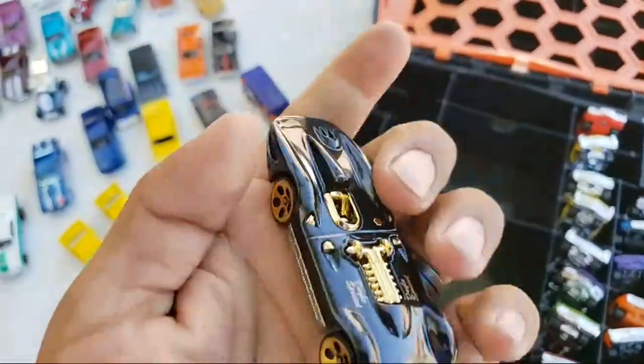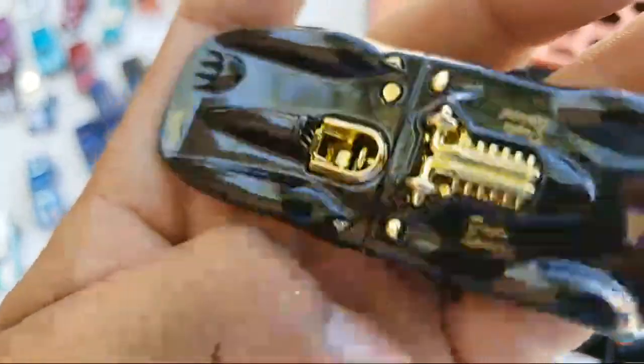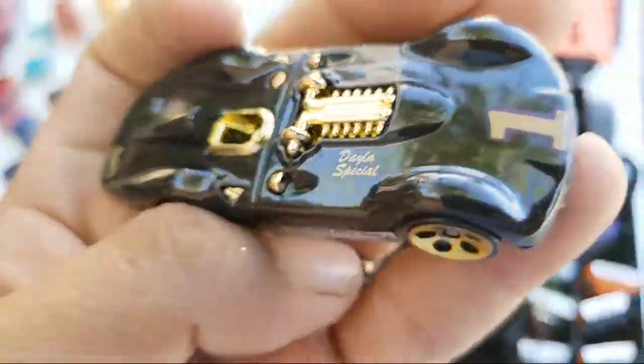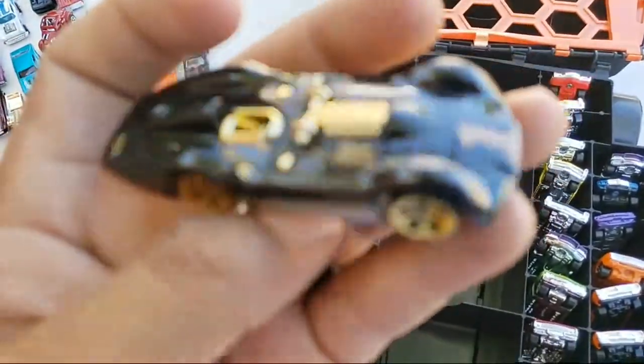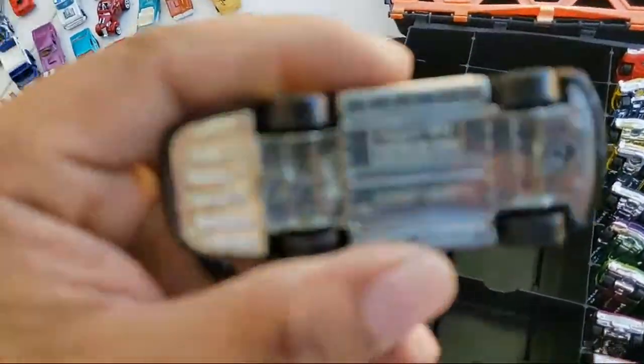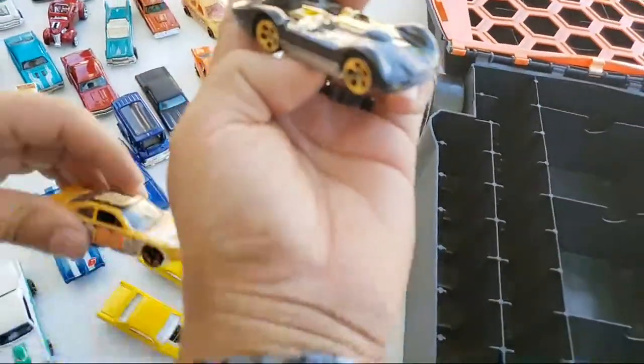It looks like the, was it the very one? No, this is not the one that you talked about first. Pues nada. Dayla Spatial. Very nice, man. Here, just take over.